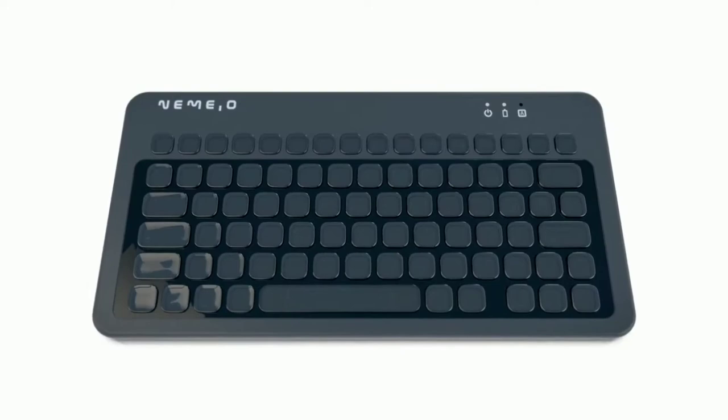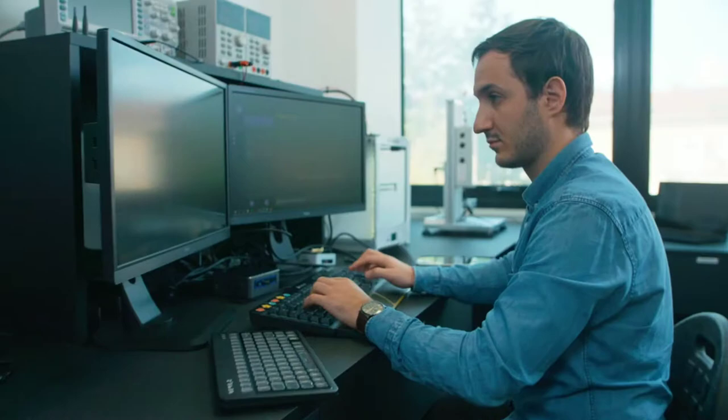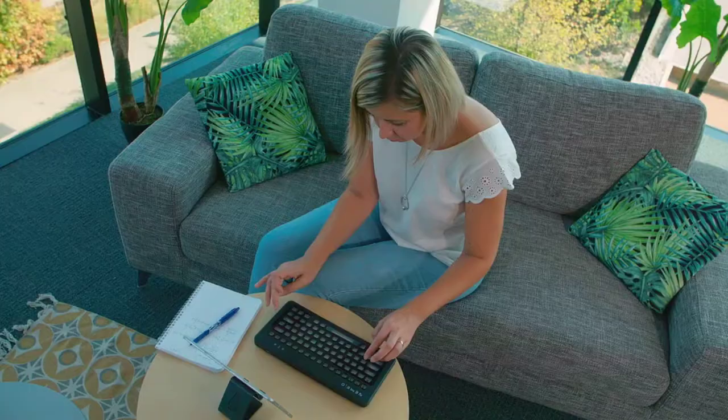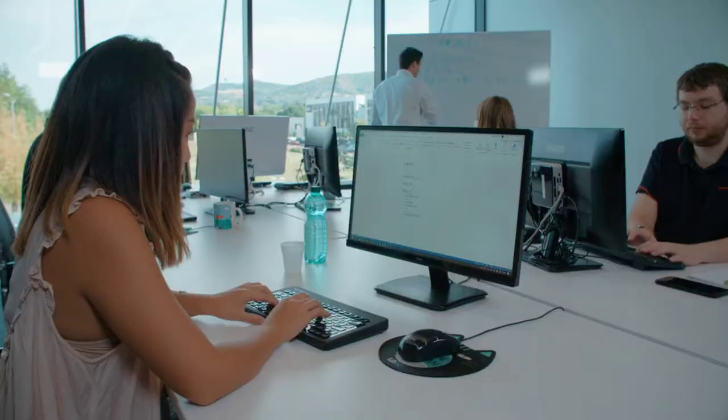Technology should be simple, easy to use, and a lot of fun. This is Nemio. We realised that keyboards need to adapt to your 21st century needs. So the Nemio team set out to provide a solution. Nemio is a keyboard for anyone. Use it anywhere, in any language.